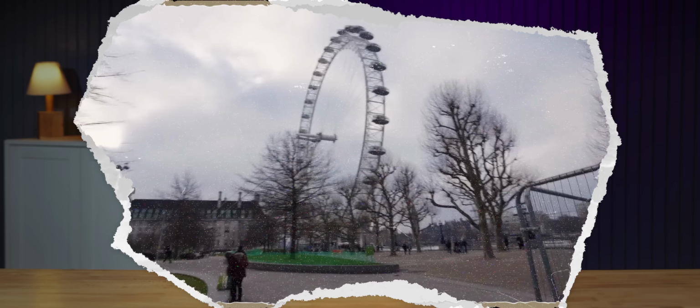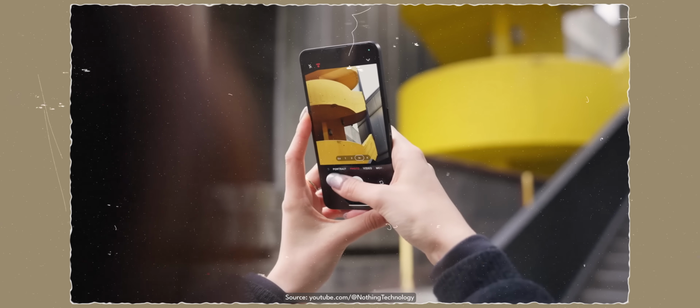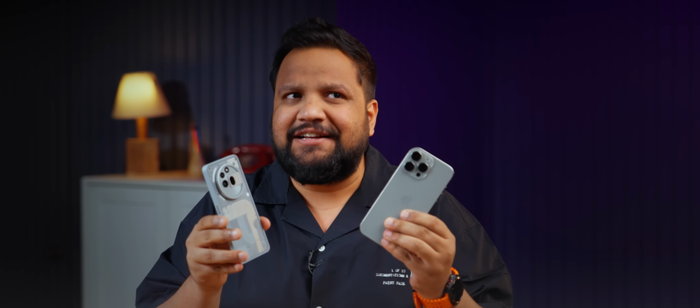You know what? Nothing's marketing is a little weird. Just to keep it super fair, we'll be testing it against an iPhone 16 Pro Max. We'll shoot the exact same photos across both devices. Do we pay for this? Comparing the cameras on a mid-range Phone 3a Pro to a flagship iPhone 16 Pro Max is, you know what? I'll let Phil Schiller say it.